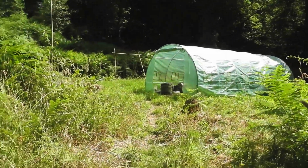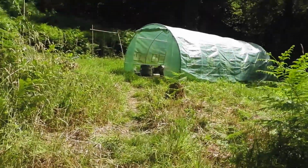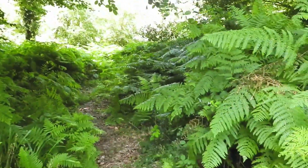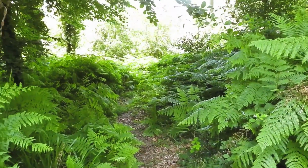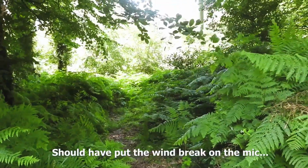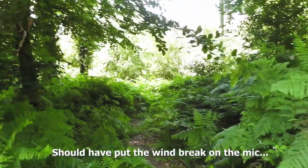Okay, so this is the walkway up to the farm. You'll be familiar with this already. Here's the walkway down to our main driveway. It's a little bit overgrown, but that changes with the season and depending on how much work we want to put into keeping it clear.